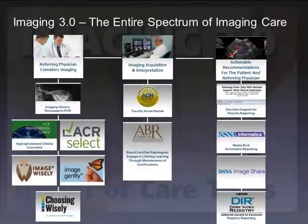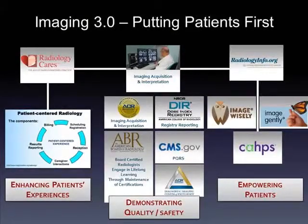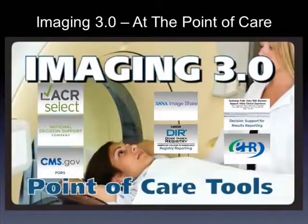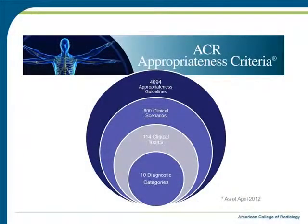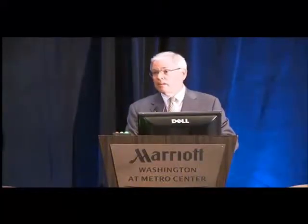Some initiatives that put patients first: patient-centered radiology, Radiology Cares is an RSNA initiative. So this is not about what the college is doing. This is about figuring out how we can get all of these things right at the point of care and all under the same umbrella. This is almost a fait accompli. This is the premier Imaging 3.0 tool.